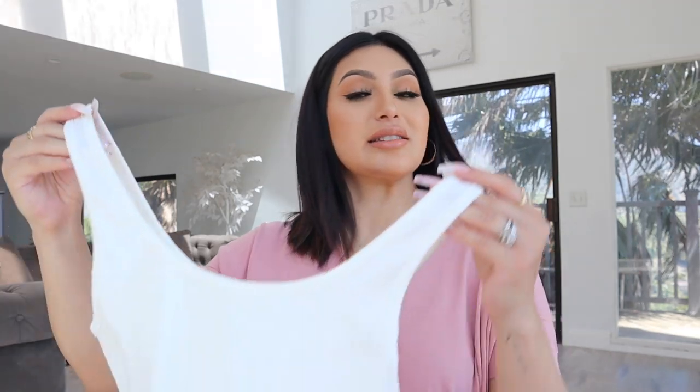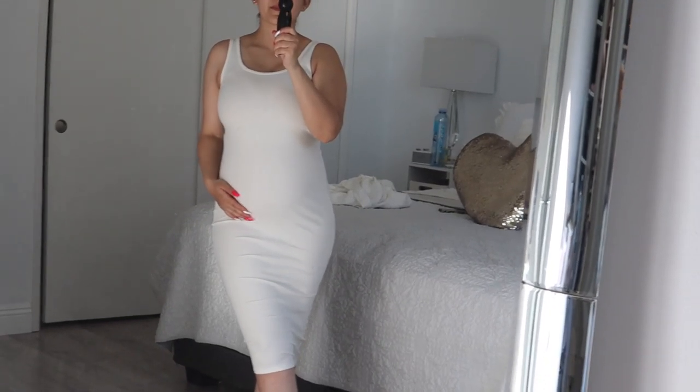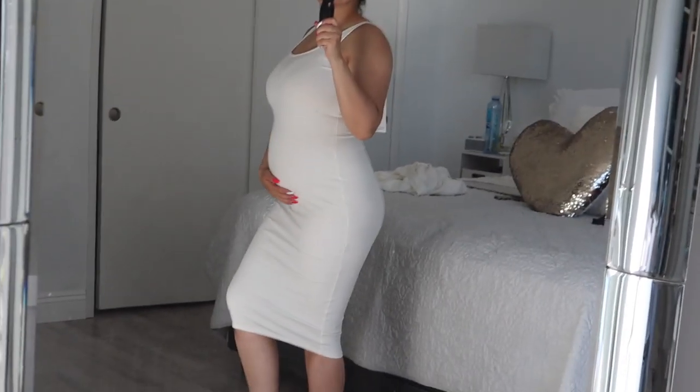I did also get a ribbed dress from theirs, but this is just from their regular line. Again, size large, so that it can stretch. Even though it doesn't look like it'll stretch a lot because it looks super fitted, it does, honestly, you guys. So I'm not too worried about that. It stretches out a lot.